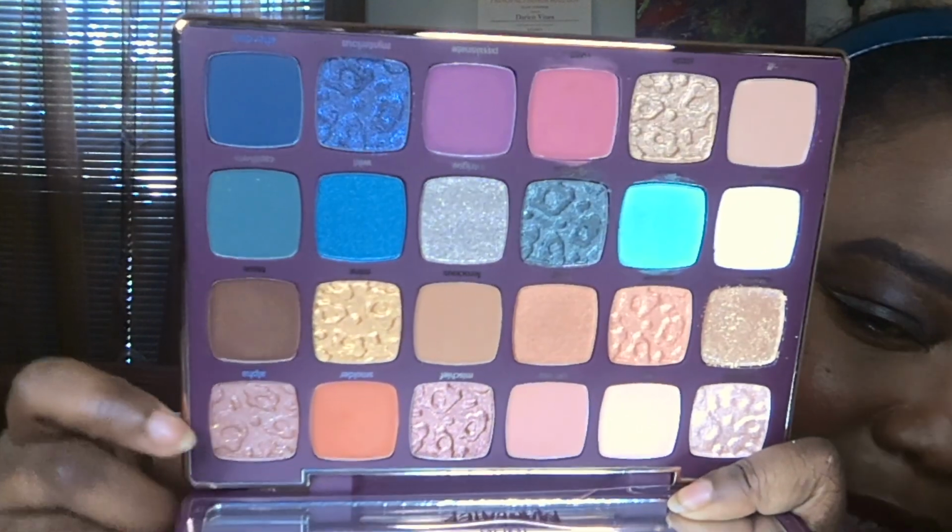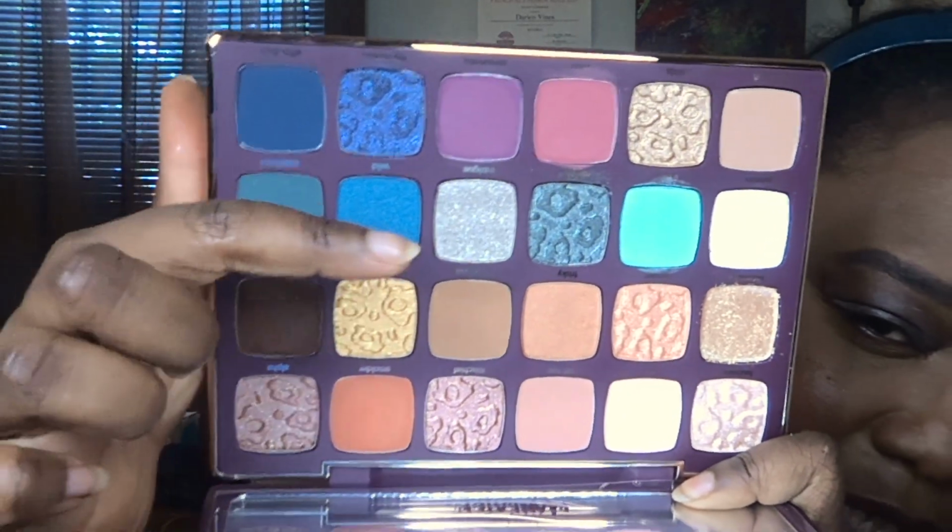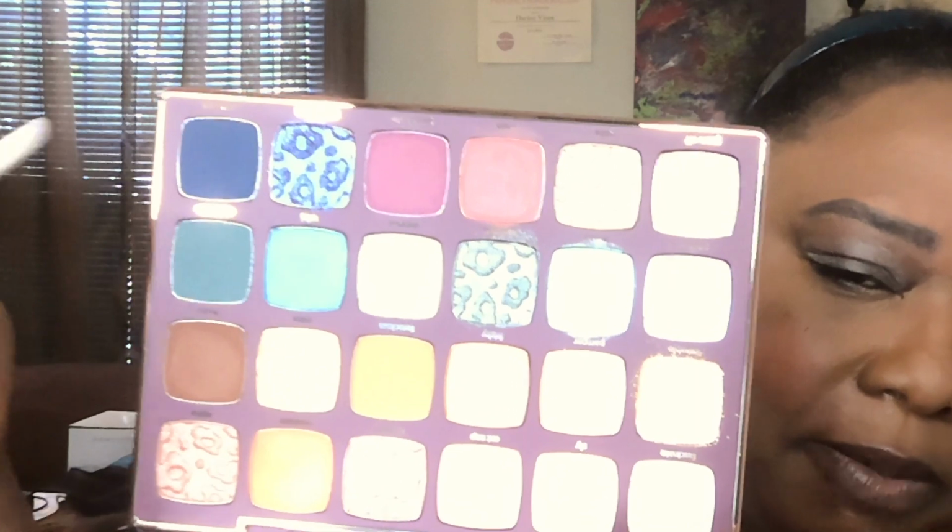So I'm thinking if I want to go simple, stay in this little quad here, or go bold and do this quad here. I think I'm going to go bold and utilize that blue. No, I'm going to keep it simple because I got on a lot of blush. And I don't want to look, I don't want to say crazy, but I think I'm just going to keep it simple. I'm going to use this brush here. Not that brush. This brush from Crown. The words are running off of it at this point. And we're going to go into this color called Smolder. This is orangey color right here.